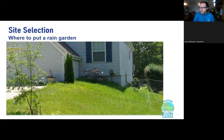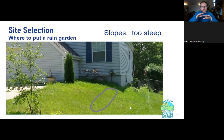All right, next one, how about here? Oh, I gave the answer too soon. This is a very steep space for a rain garden to go. The principle of a rain garden is spread the water out and sink it. So we wanna have a big open flat space. On a slope, it can be very difficult to get a flat enough space for the rain garden to be able to do its work.